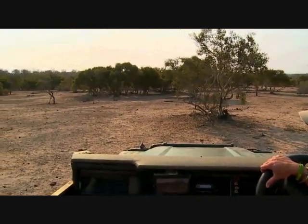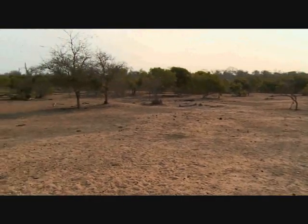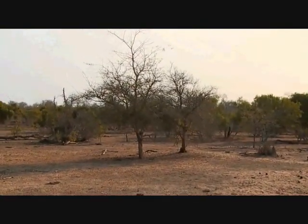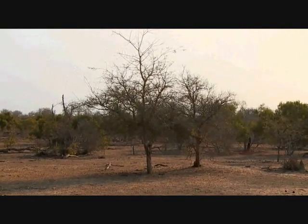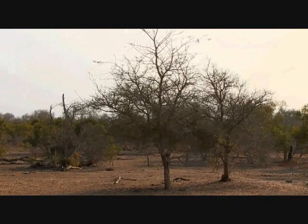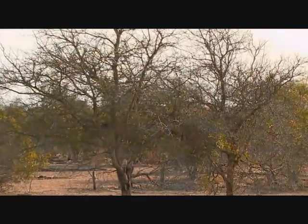And I want to ask Andrew just to slowly zoom across to some acacia trees on our left. As he pans across to them, you'll notice a lot of the other trees around them have got quite big green leaves, but they have got very little leaves at the moment. So it's a combination of it being winter and also the animals consuming whatever few leaves were still there.